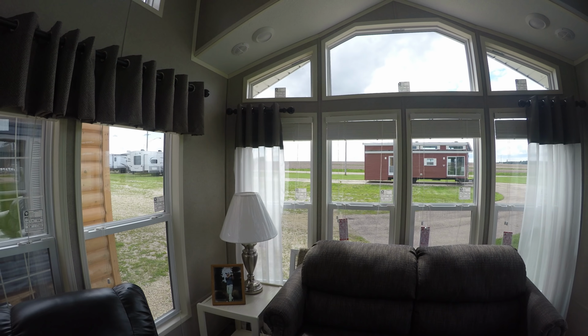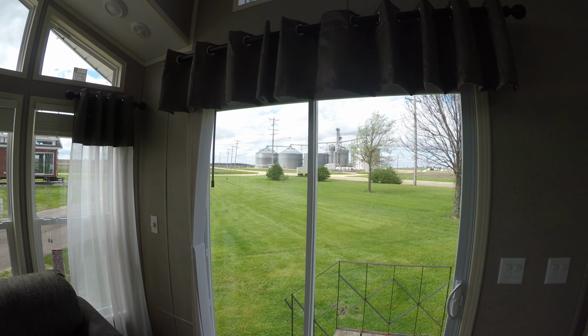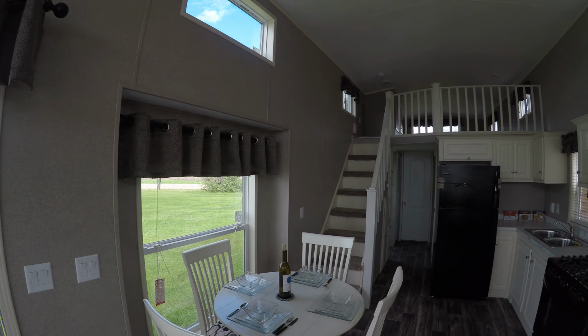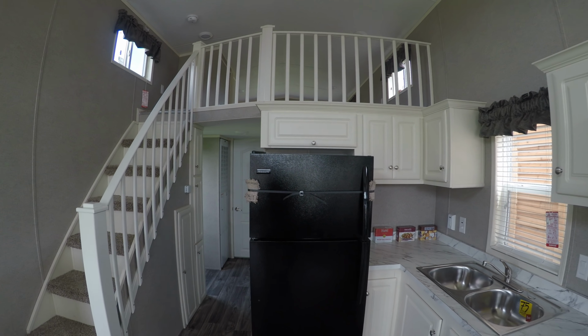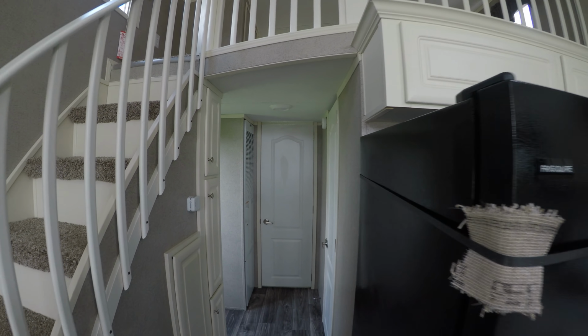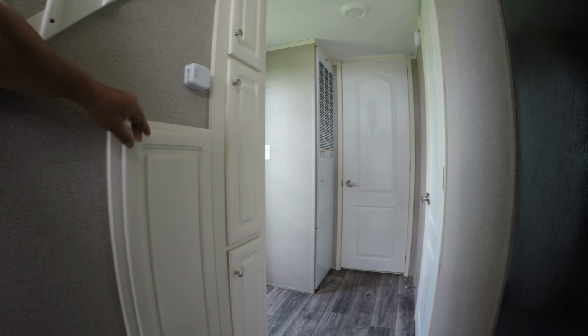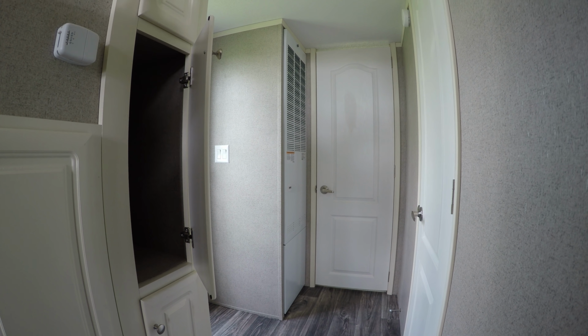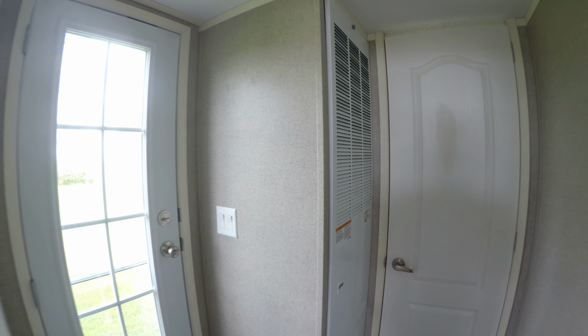End table and the lamp. There's drapes. There's mini blinds on every window that you can reach. Heading on in, there's some hall storage. Actually, quite a bit of nice storage here. Makes for a damn good linen closet. There's a linen closet back here too.